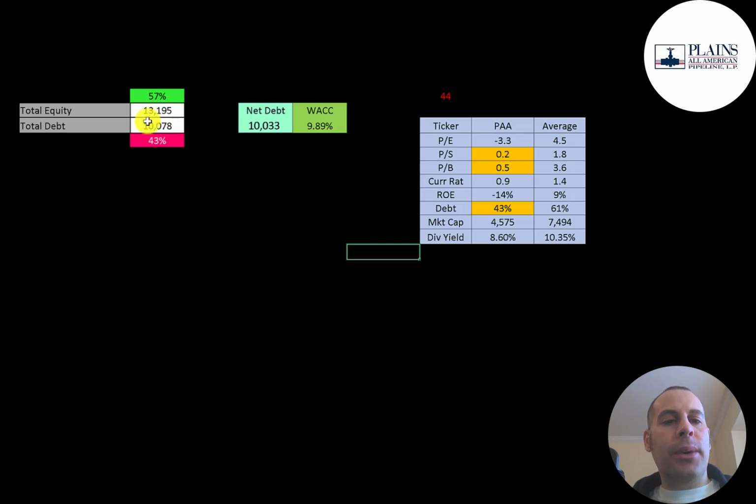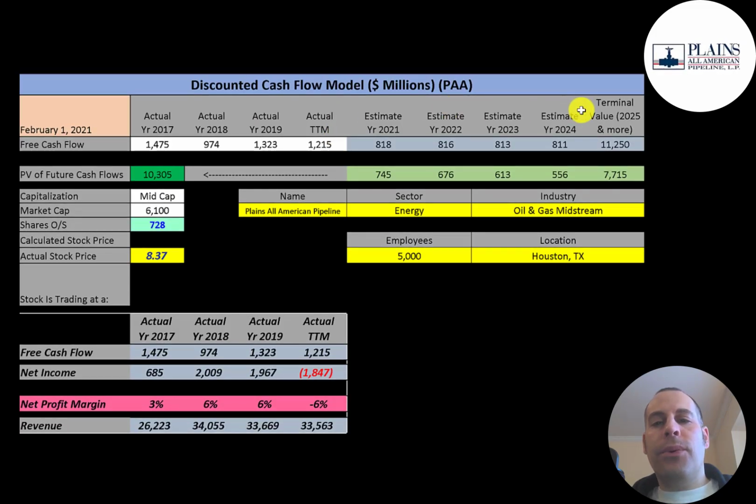$13 billion of equity, $10 billion of debt. So they're 57% equity, 43% debt, and their WACC is 9.9%, and that's a discount rate we're going to apply to the future cash flows. We estimated 4 years of future free cash flows. We also estimated terminal value, which is all cash flows past year 4, that's $11 billion. We discounted those numbers back to today using the weighted average cost of capital.